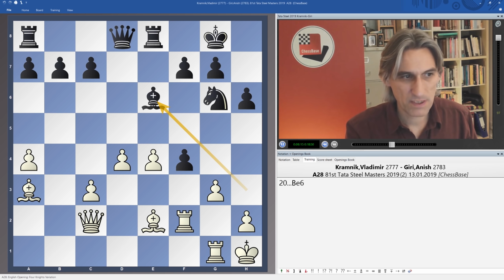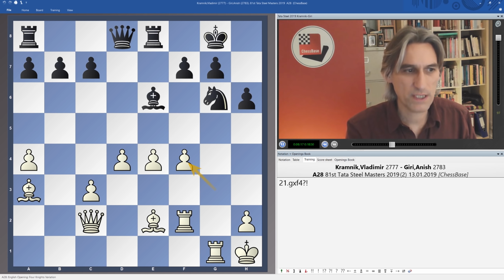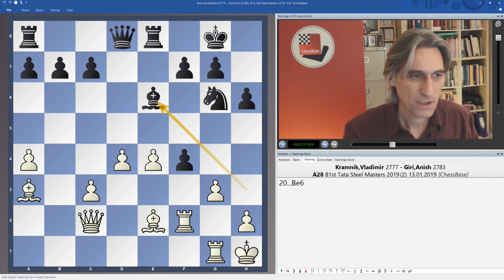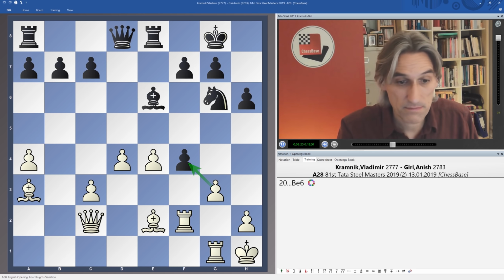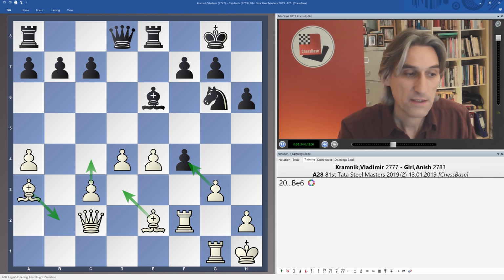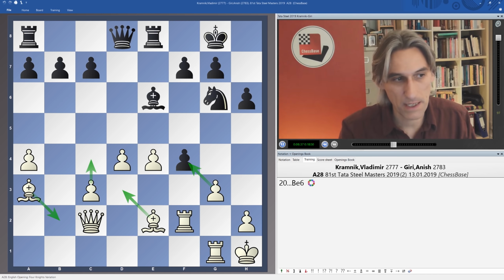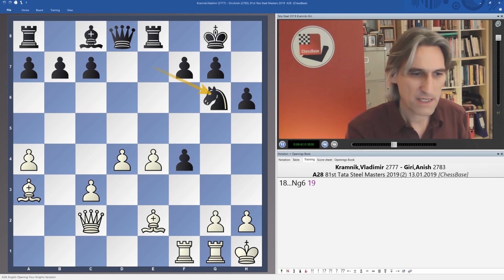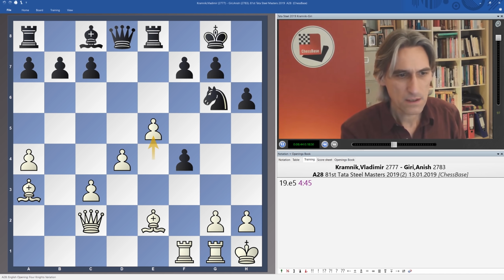And if pawn takes pawn, then queen h4 chances to defend, but it's actually not necessary to capture this pawn so quickly. If one builds up first with bishop b2, perhaps looking to roll these pawns down the board, or bishop d3 first, this is highly dangerous for black. Very difficult to quell white's initiative on the king side. But e5 played by Kramnik, and this gives Giri a chance.